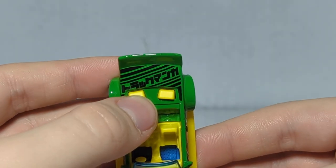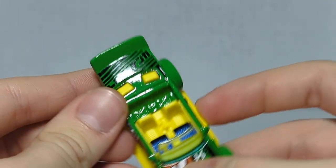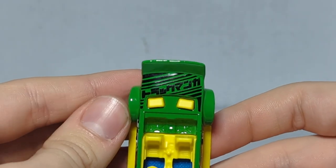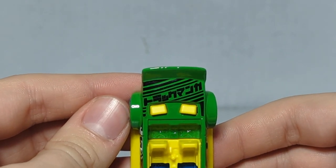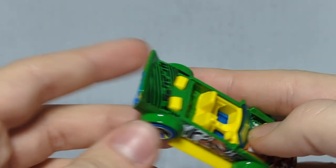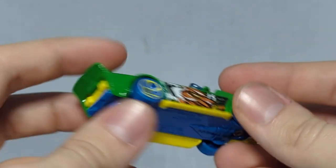The exhaust. Now in the back, I'm pretty sure that says Hot Wheels. 99% sure that says Hot Wheels. Maybe. I don't know. Editor, do the dirty work for me. What does that say? Thank you. And we got the back end with nothing on it.